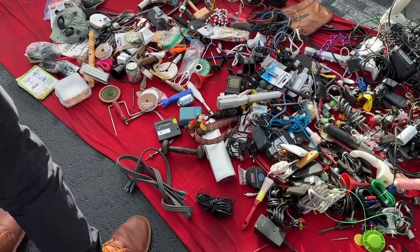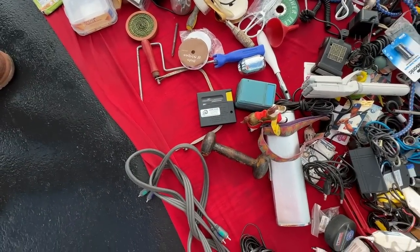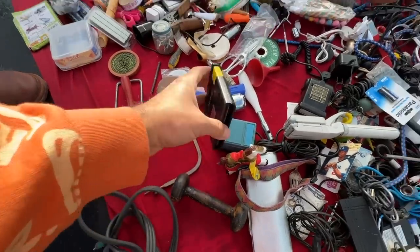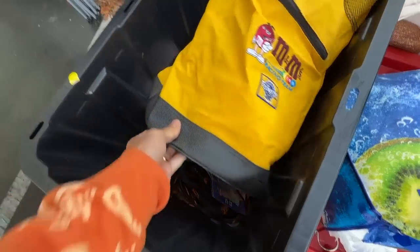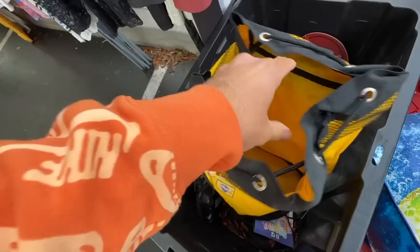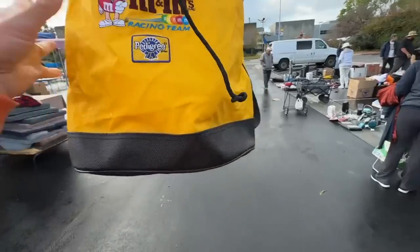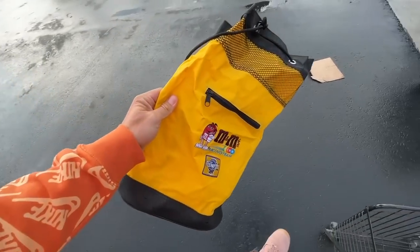And I'm back. Hey. All right, we see a Genesis game lying face down. We're all taking a guess. Everyone says a sports game. NHL. NHL, yeah. Oh, my God. NHLPA, Ricky. I don't know why I think this is cool. M&M's racing team backpack. $4? All right, why not? Well, there it is, M&M's racing team. I think it's cool. I like it a lot, actually.